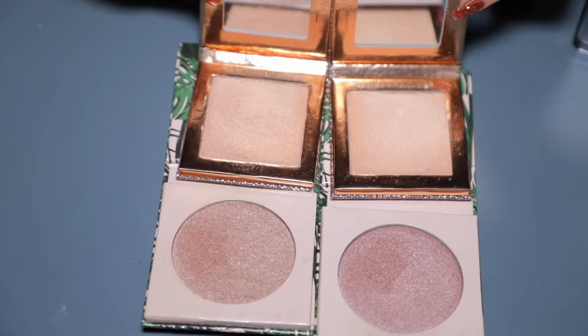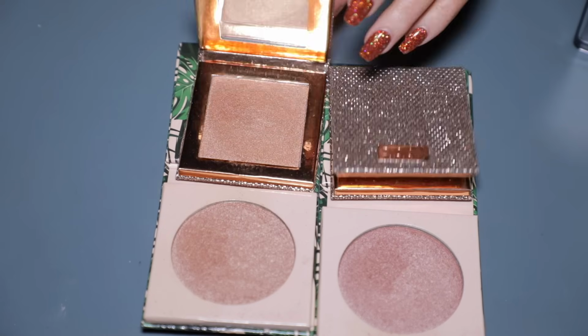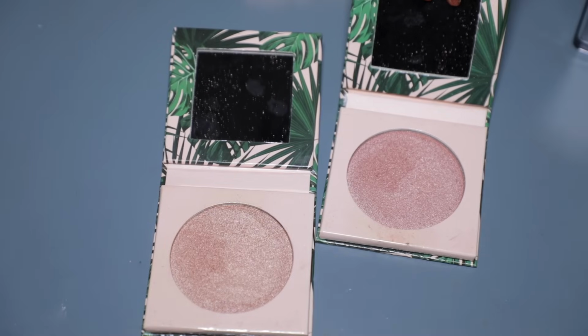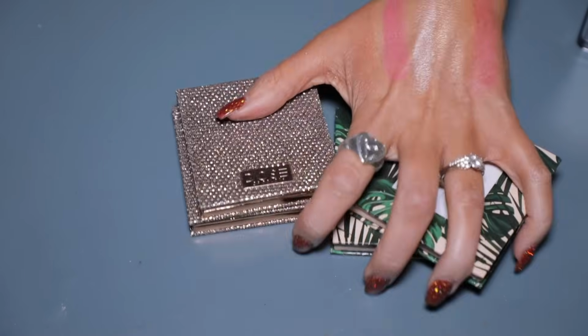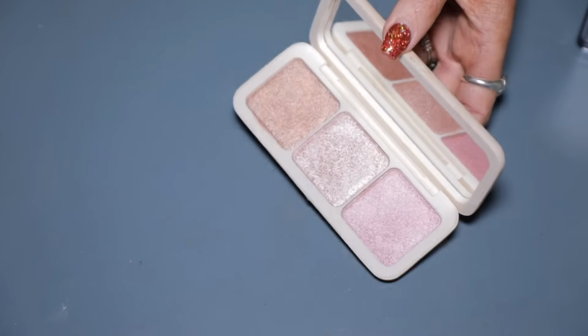Okay, I've got my Dose of Colors highlighters here. So the top two are collabs with Desi and Katie. And then these are I Love Sarah E. collabs that they did with Karen. Really, really beautiful, great highlighters. I know they're old, but I love them.